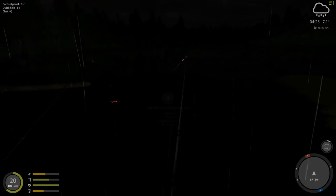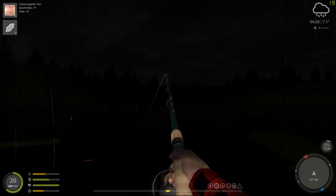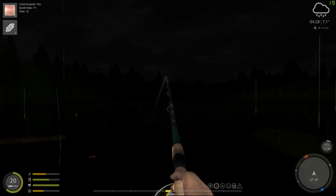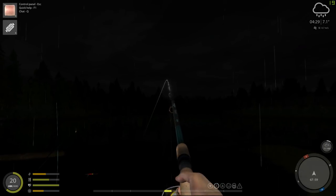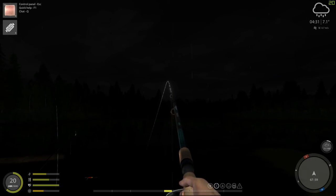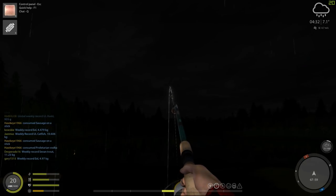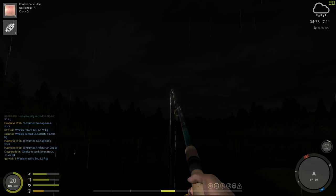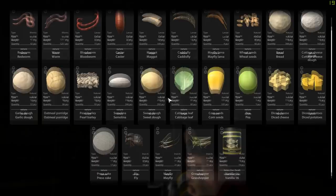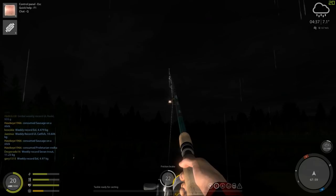Tell you what, let's grab this. Because we fought so long to get that catfish in and the XP was just about the same. I think what I'm going to do is go ahead and put something on there that the bream like, and we're going to go after bream at this point. Let me see here. I think... Let's go with the pearl barley.